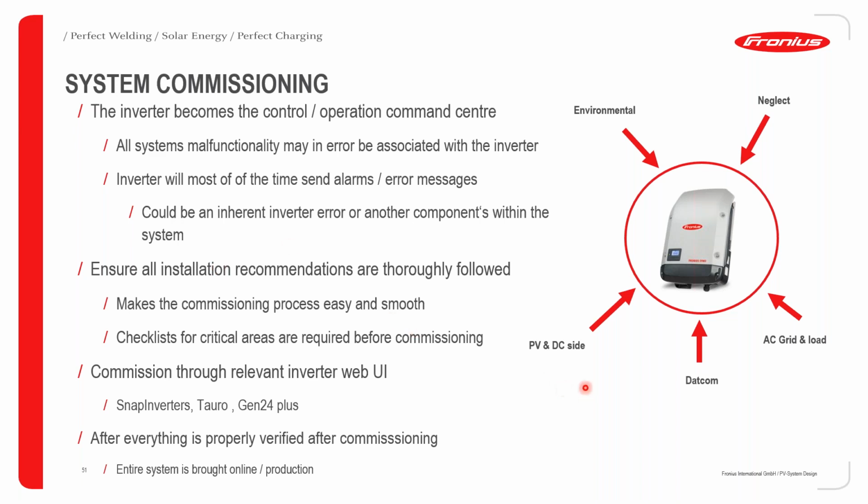So these errors could, of course, come from the PV and DC side, the datacom area, as far as the Modbus, for instance, connection from the inverter to the smart meter is concerned, or the inverter to inverter connection. It could be an AC side error when you have surges and stuff like that, or loose connections. And also environmental factors, maybe a lot of heat in the particular area of installation and things like that, as well as neglect, whereby people neglect to follow proper operation and maintenance procedures.